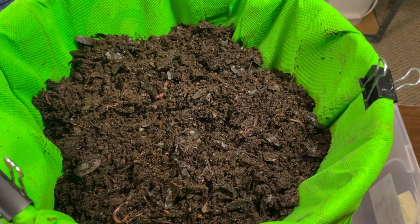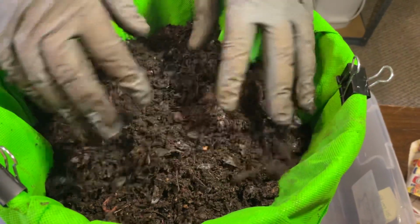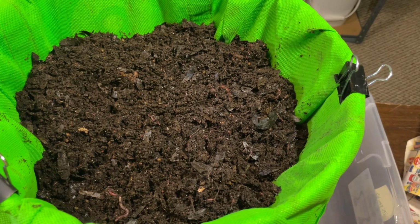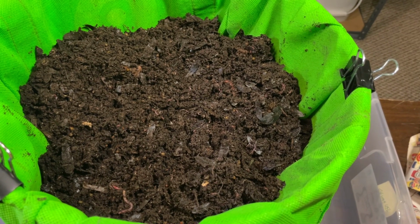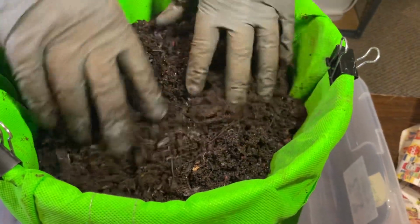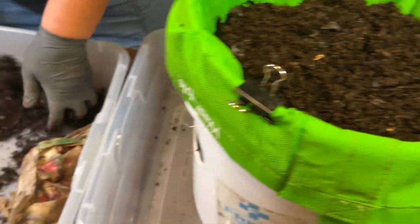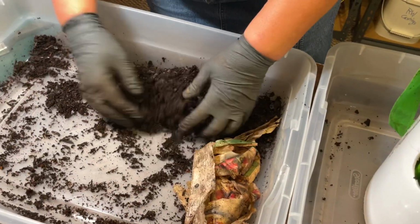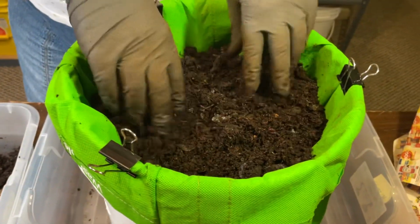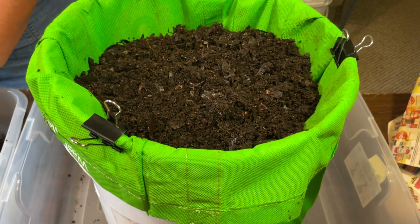This material here is what was trapped between the 1/8 and the 1/12 screen, which was, again, most of the cocoons and some of the more clumpy material, because the material has moisture in it. I don't dry it down to sand because I don't want to kill my worms and my cocoons, even though I kind of sort of did that by accident a couple days ago.